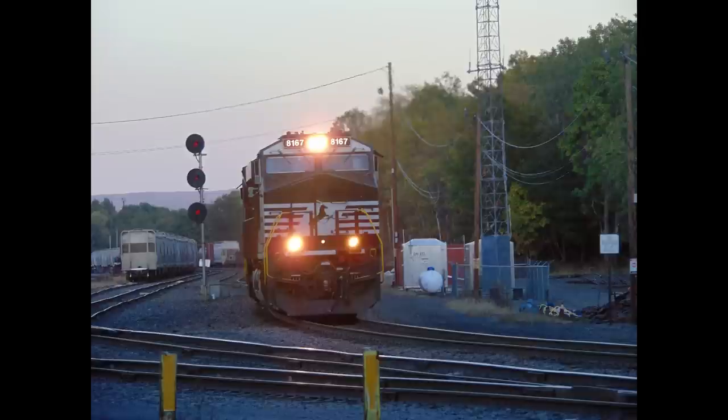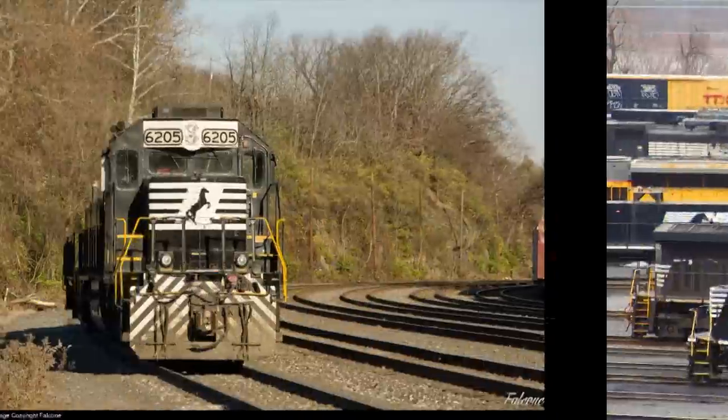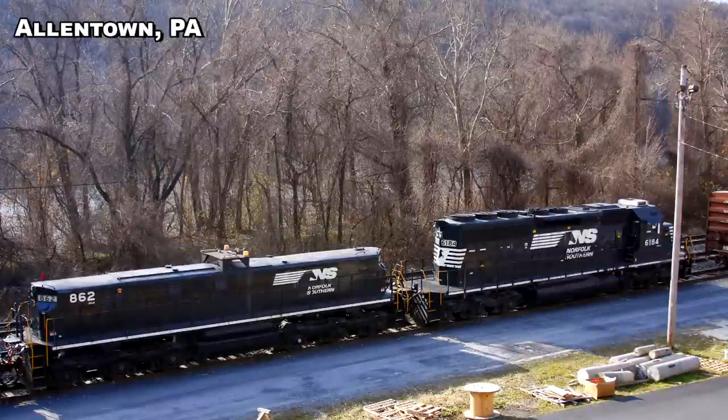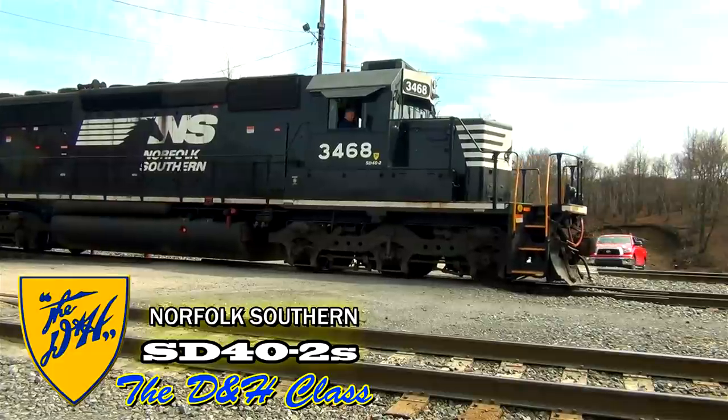Ex-Norfolk and Western, now Norfolk Southern SD40-2 number 6205 is one of a handful of ex-N&W SDs that have zebra stripes on the front and rear plow. Shown mingling in Enola Yard in a cluster of NS diesels, and again in Allentown with the zebra stripes in full view, it's one of a handful of ex-N&W SD40s that are primarily used in switching and hump yard service around the NS system.